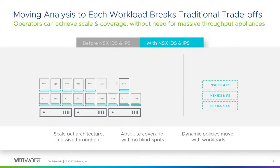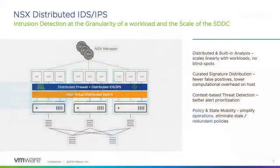So it's also important to highlight that with our NSX IDS, we provide curated signatures, optimized, number one, for best performance and to minimize the computational overhead, and number two, to minimize the false positives. This is really, of course, good news.